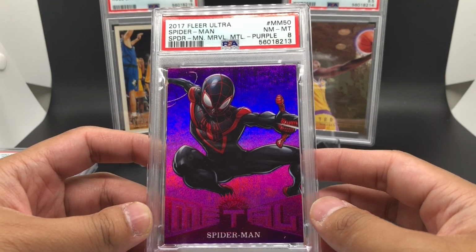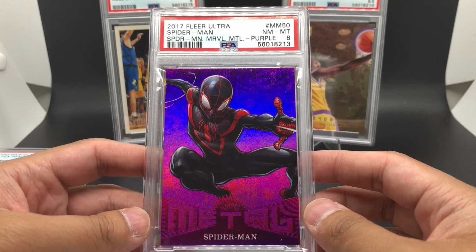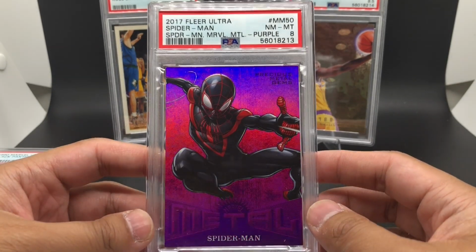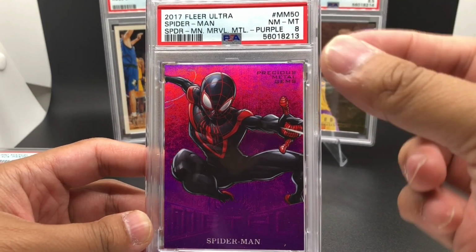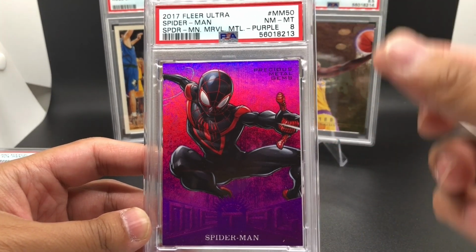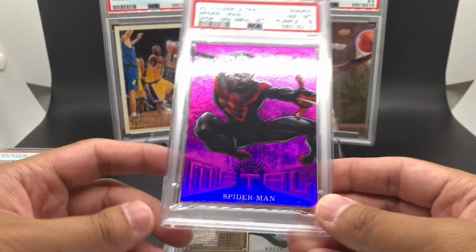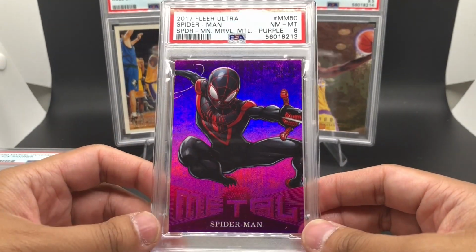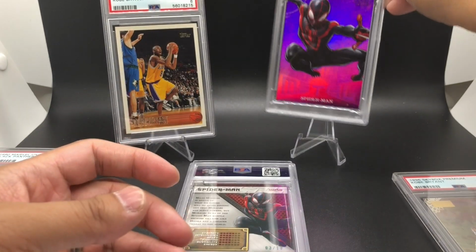With PMGs, like I said in one of my previous videos, an 8 is a great grade, just because these cards are very, very condition sensitive, especially these thick 2017 Marvel cards. Thick cards are more prone to edge wear because of how thick the card stock is, and more prone to some corner damage as well. But he was pretty excited about this grade. We're just gonna move the Kobes and we're gonna showcase the Marvel cards.